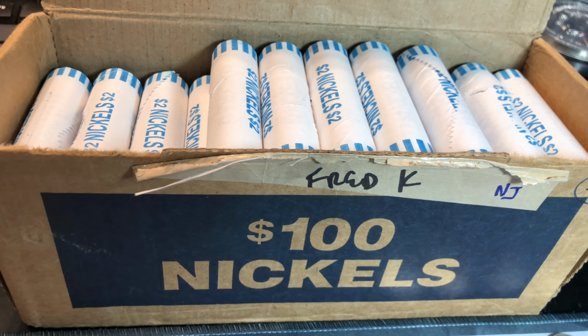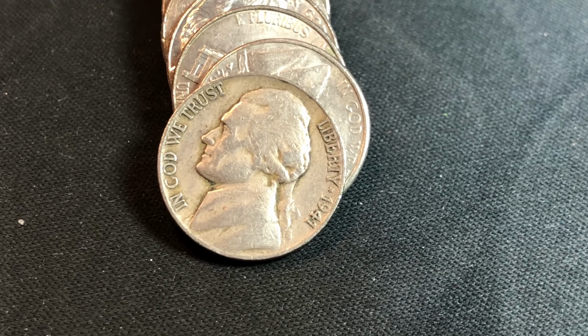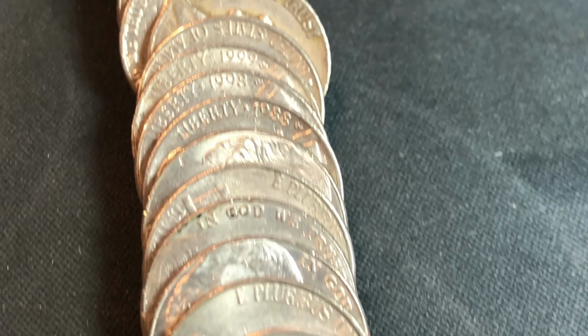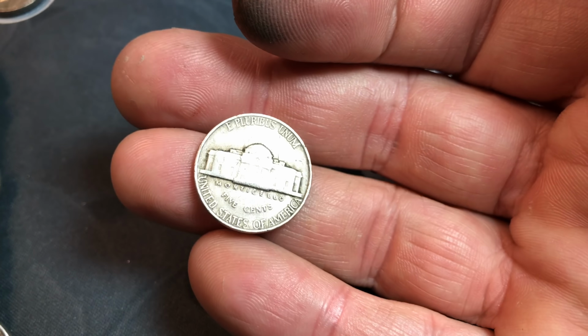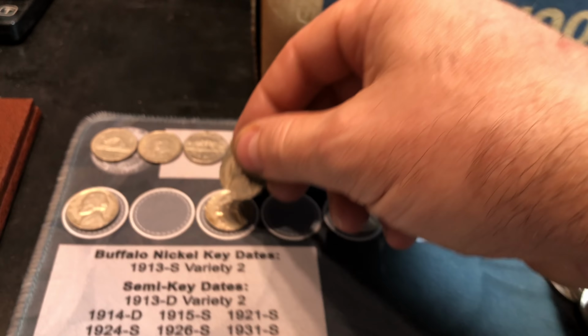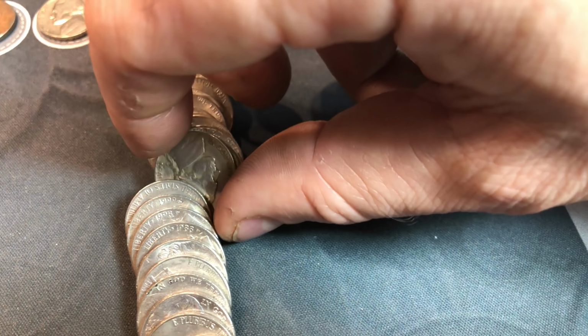Roll number 3 is going to have a couple of finds because, well, I'm assuming a couple of finds. We see a 1941. It flattened out the roll, and that one looks pretty old as well. So we'll take a look at both of them. First find is a 1941 Philadelphia. And potential second find is a 1947 Philadelphia as well.